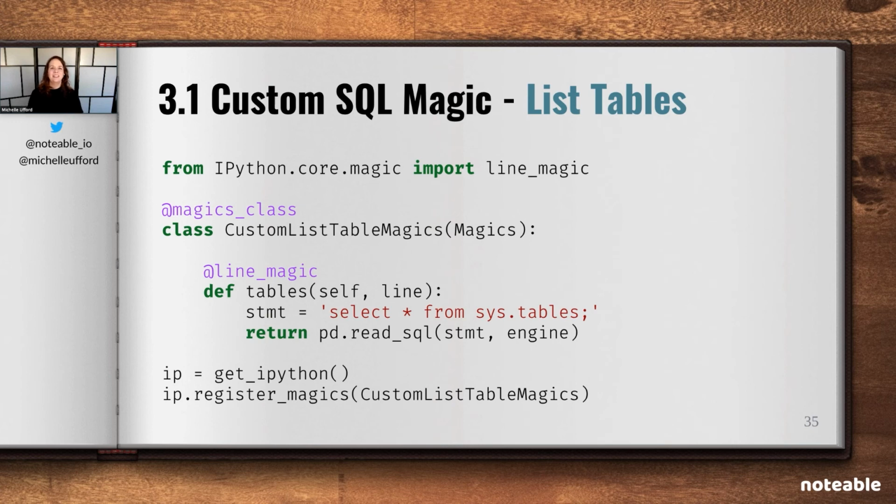And one of the easiest things that you could do for them is to create a custom magic that looks like what's on the screen here. In this example, we are simply retrieving data from a system table that shows all of the tables in that particular database. Some of your users will already know how to do these things themselves, but many others will not. And so this is going to make their lives a lot easier.